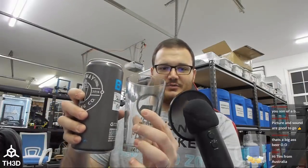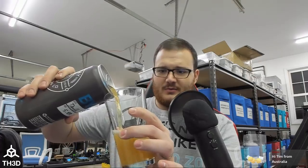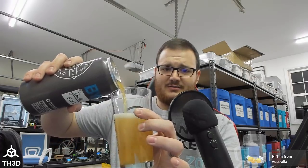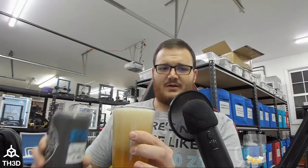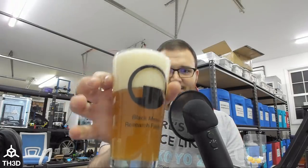Well, I'm not going to drink it out of this. This is a crowler, so this is like what you take to go. I'm going to put it in a regular cup here. So I'm going to go ahead and pour this. Hopefully I don't get too much head on here. Oh, look at that. I haven't had this before, but it's their new one that just came out. Oh, there we go. A little more fizzy. But I got it in my Black Mesa Research Facility mug.